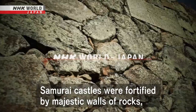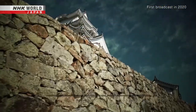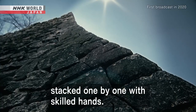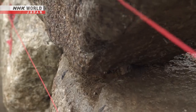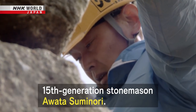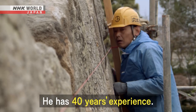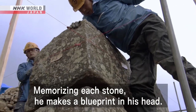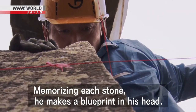Samurai castles were fortified by majestic walls of rocks, stacked one by one with skilled hands. 15th generation stonemason, Awata Suminori. He has 40 years' experience. Memorizing each stone, he makes a blueprint in his head.